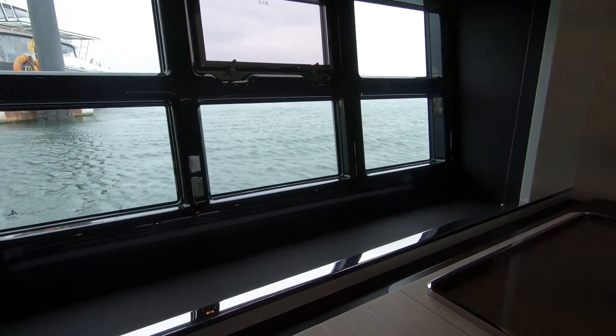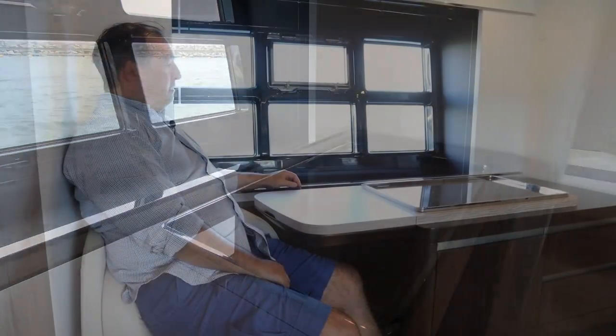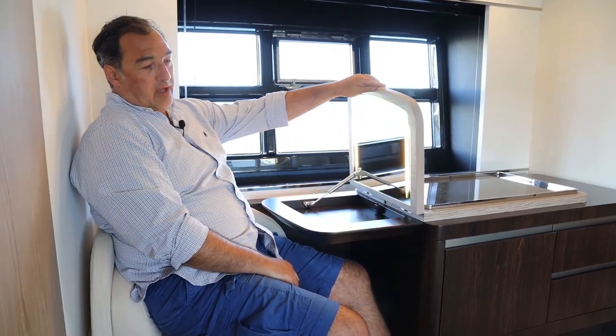If you are not in the sun, this is one of the best places on board to be because you're sitting here at sea level. You can enjoy, read a book, do your vanity, or simply enjoy the time below deck. Let's have a look at the other cabins.